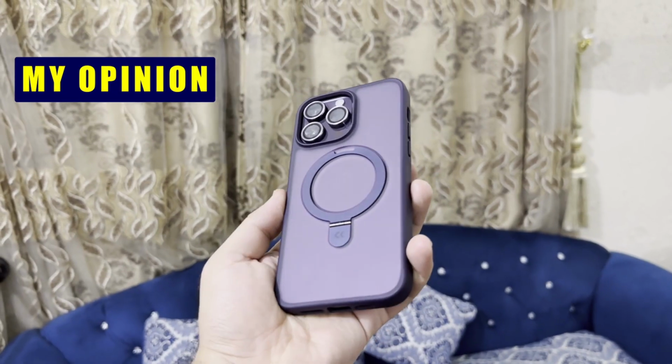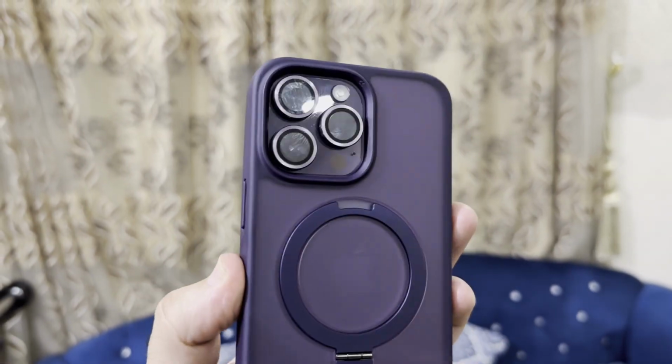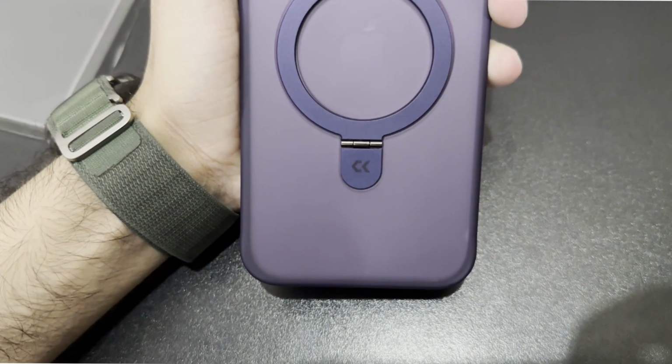So there you have it, folks, the CASEKOO Magic Stand case for the iPhone 14 Pro Max. In my opinion, there isn't any other better option available for the safety of your iPhone 14 Pro Max.